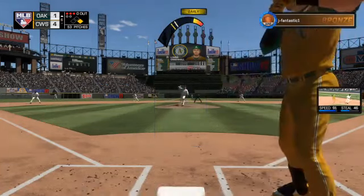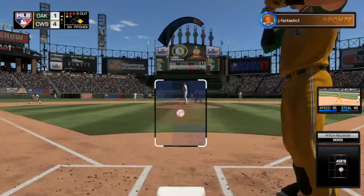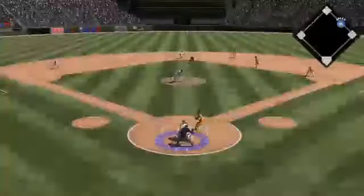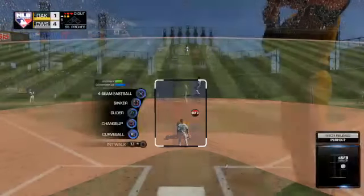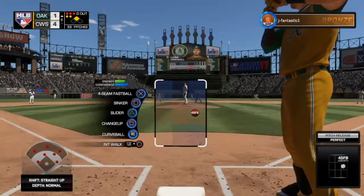Ready with the 3-0 pitch. A fastball right down the middle for a strike. Runners on the move for second. Pitch is a called strike. The throw. Not in time. He's in there at second. 6th inning. 4-1 is our score.